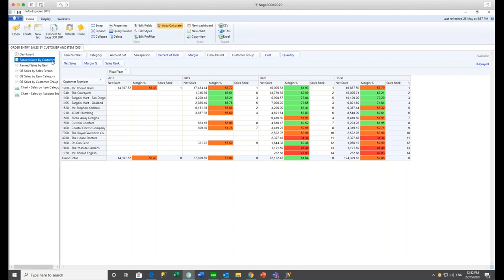So Info Explorer allows you to present the information in a cube style, like a pivot table in Excel, except it's not a pivot table, and it's not Excel. Here, in this particular view, I'm looking at my sales ranked by customer, and I can see per year how the customers have been ranked. So in 2020, Ronald Black is my biggest customer, 1240 is my second biggest customer, and so on.